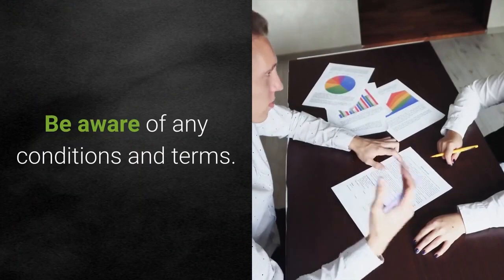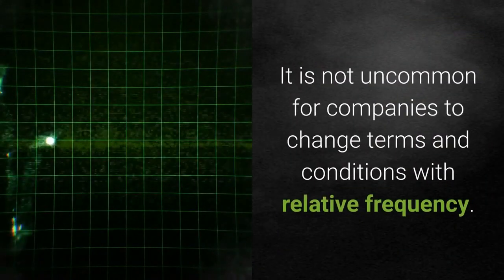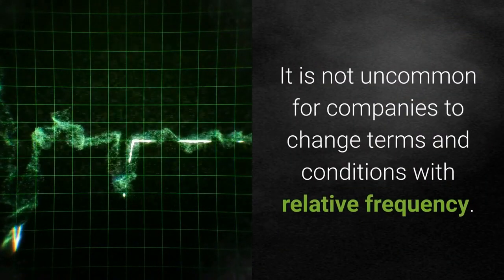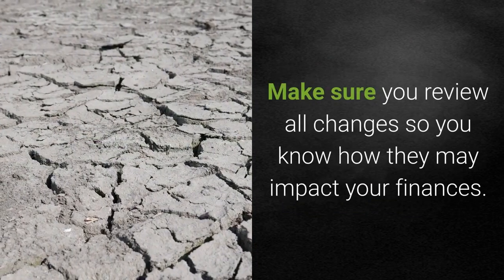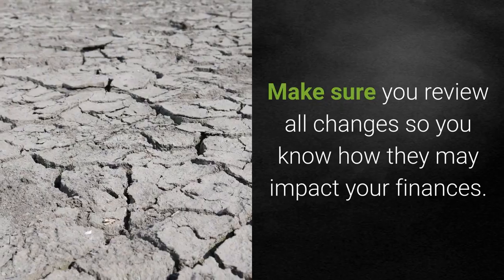Be aware of any conditions and terms. It is not uncommon for companies to change terms and conditions with relative frequency. Make sure you review all changes so you know how they may impact your finances.